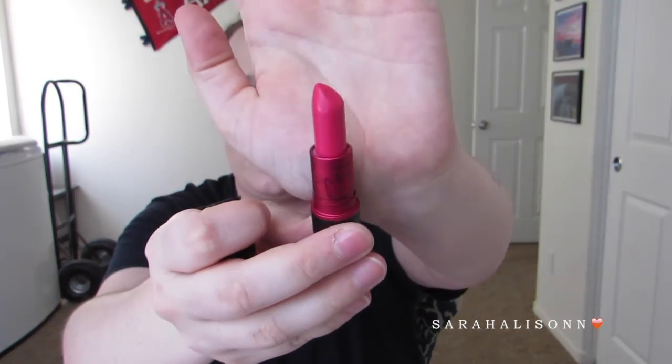Same kind of story with this one. This is the Viva Glam Miley Cyrus. I think this is the number 2 one that she came out with. It is a very, very hot pink, and I decided that if I want a hot pink like this, I'm going to wear ColourPop's Ultra Satin Lip in the shade The Rabbit, because I like the way that looks on my lips way more than I like this one. So again, this one will get passed on.